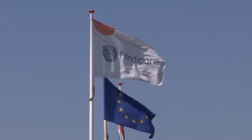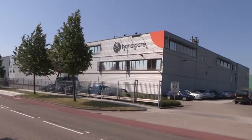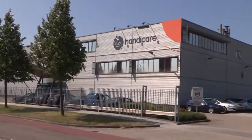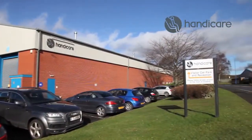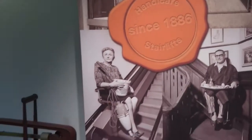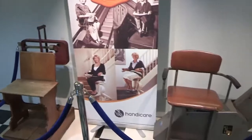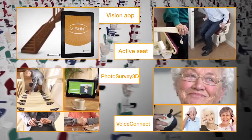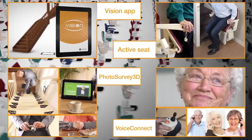Handicare is a market-leading stairlift brand. The production of our stairlifts takes place in our modern factories in Heerhugowaard, the Netherlands, and Kings Winford in the United Kingdom. With our 130 years of lifting experience, we have a strong legacy, while our innovations such as Vision, Voice Connect, Photo Survey 3D and the Active Seat ensure that Handicare is ready for the future.